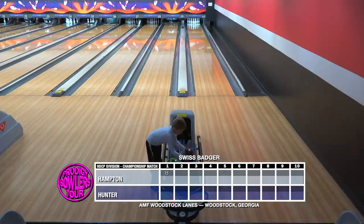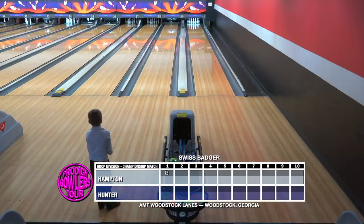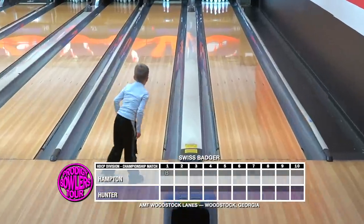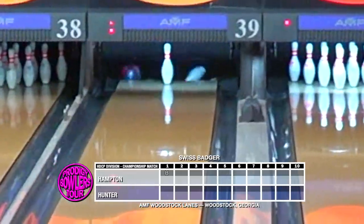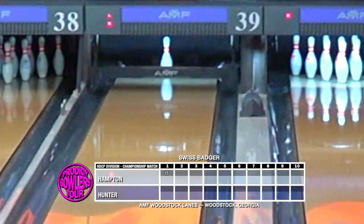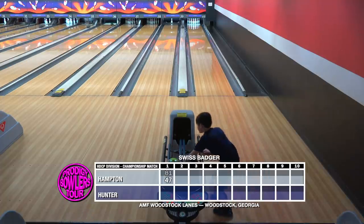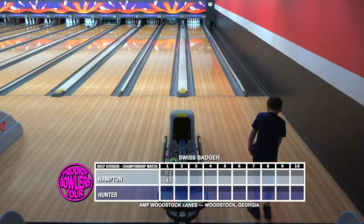He doesn't take a lot of time to set his feet. That's one of the first things we teach these kids. He just kind of takes off. And that one drifts just a little left of his desired target. So an open frame, 9 out in the first frame. 38 pins added to that gives him 47 in the first.